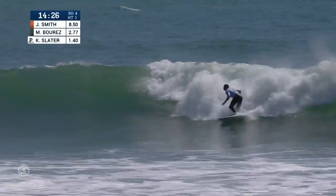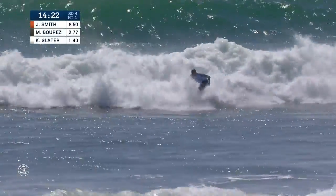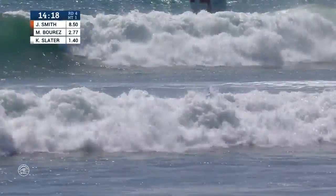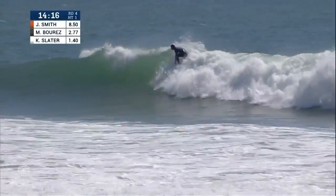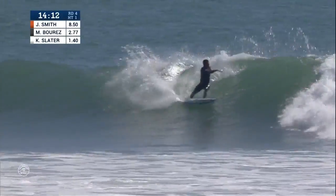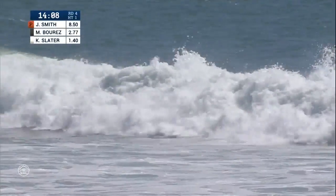Carve off the top. He's got some whitewater already shutting this wave down, so he's going to go for the rotator. He'll pull that one off. Flat spin, reverse. He gets his best score so far in round 4, heat number 1. Yeah, well, Michel Bourez right behind him, Joe. Bourez with a powerful roundhouse hack on the next opportunity.